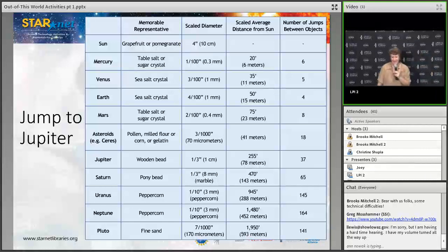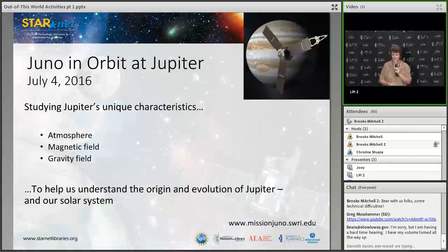Okay. So this is a pretty easy activity to set up and to arrange things. It doesn't take very long to switch. And you can also modify it if you needed to make things a little smaller. There are ways to do that as well.